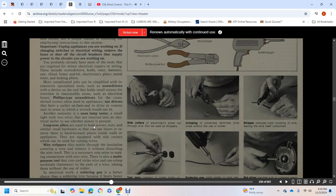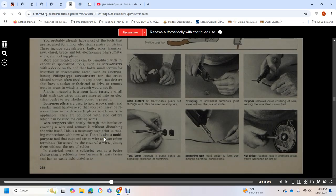Long nose pliers can be used to insert or remove screws, nuts, and similar hardware in hard to reach places inside the walls. Side cutters are used for cutting wires. Wire strippers cut neatly through the insulation cover so it can be removed without damaging the wire itself, a necessary step prior to making a connection with a new wire. This is also called a multi-purpose tool, which cuts and strips wires and can clip terminals faster onto the ends of the wire, joining them with the use of solder.